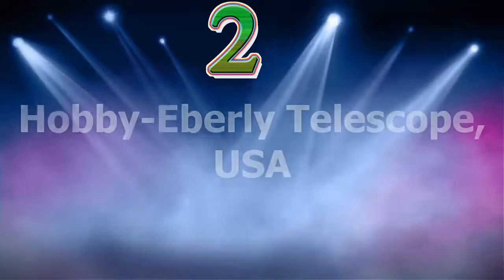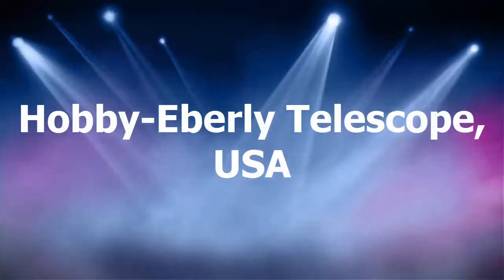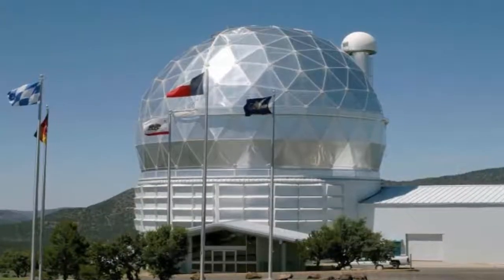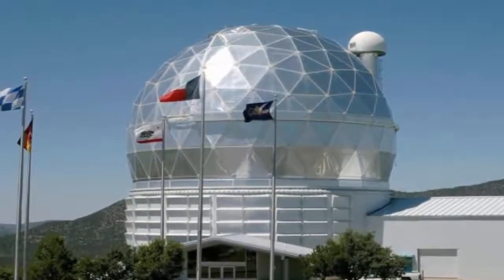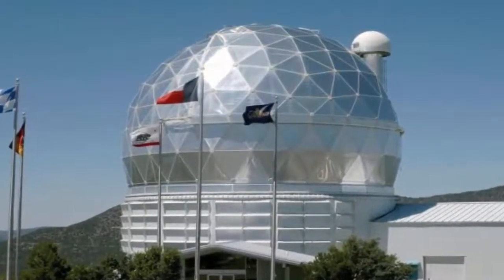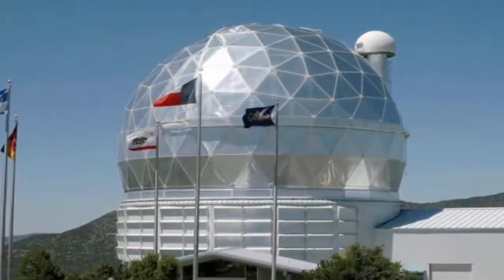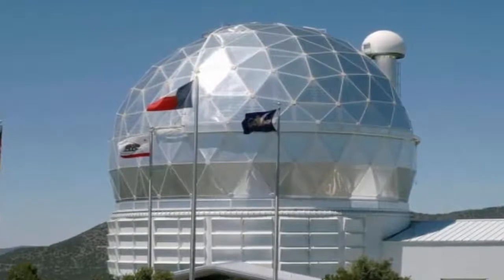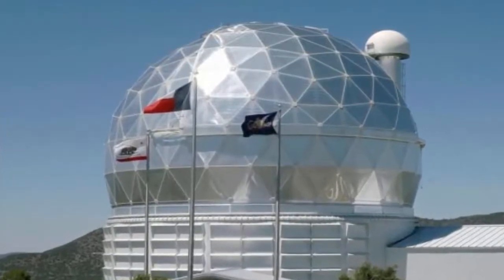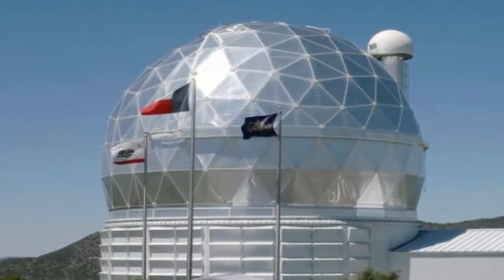Number 2. Hobby-Eberly Telescope, USA. 3 instruments are available to analyze the light from the targets. All 3 instruments are spectrographs. The instruments work at high, medium and low spectral resolution. The low-resolution spectrograph is housed at the prime focus, while the medium and high-resolution spectrographs reside in the basement and the light is fed into them via fiber optic cable.